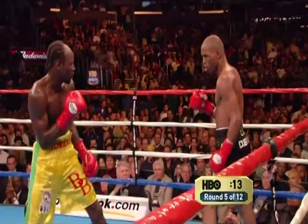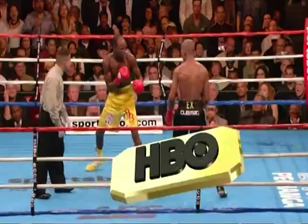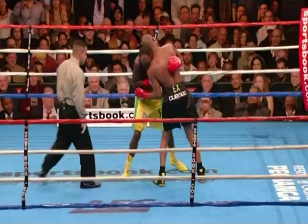Left hook by Hopkins. And a big left hook. Eastman retaliates, but Hopkins' second left hook was one of the better punches of the fight. Stop. Here we go, time.